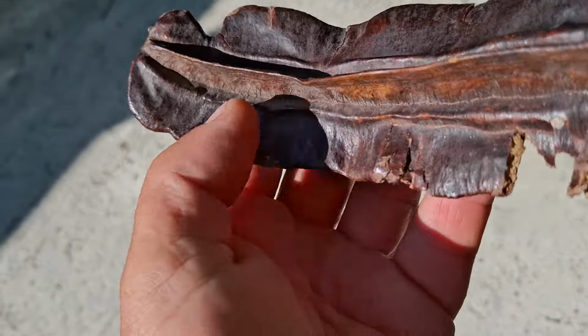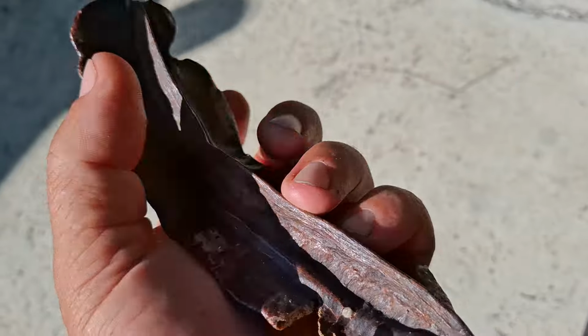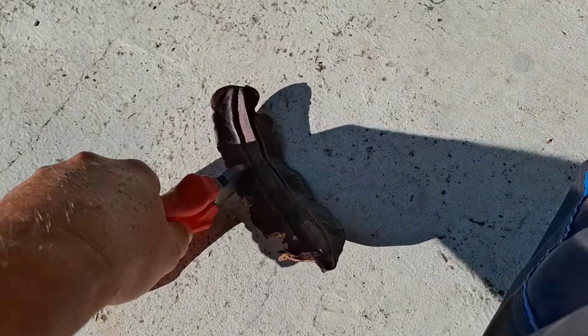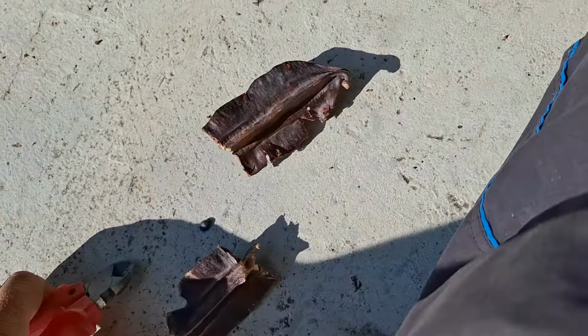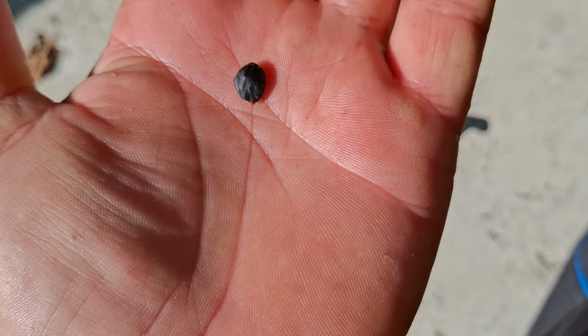Tetraptera means with four wings. It has four major wings, but between them it has four minor wings. So shouldn't it be called Octoptera or something like that? Okay, I'm trying to show you the center while cutting it with one hand. It's not so easy. Success. That's the seed, slightly bumpy and irregular.